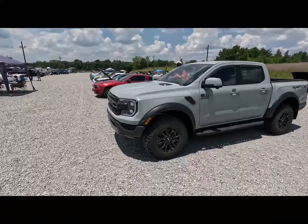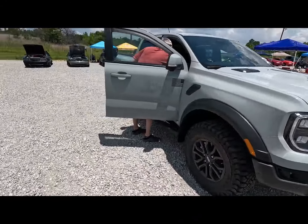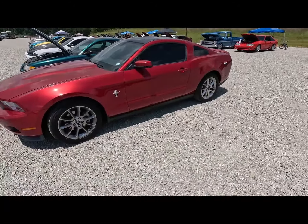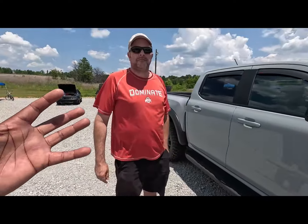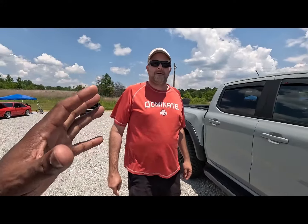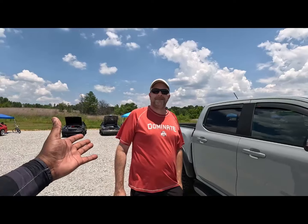And got a Raptor. Doing all right. Did you make these? Not too many, bro. Because, okay, what's different about this one right here? Why does this look different to me? It looks good, don't get me wrong. It's a Ranger. That's why. I said it's a Raptor, but it's a Raptor Ranger.